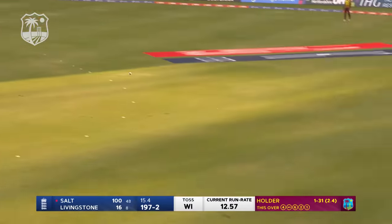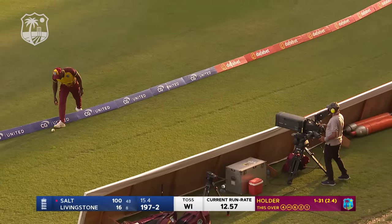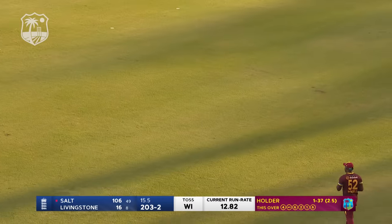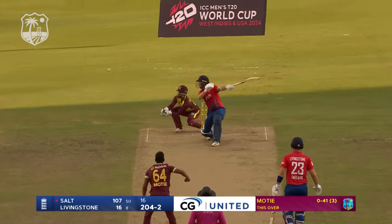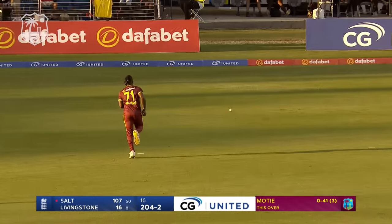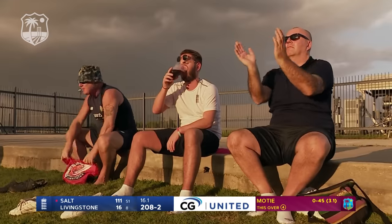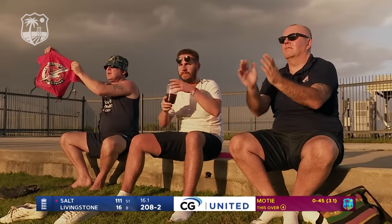He swats it, Powell in play, no he's not. The sheer power and brute force of this man. Oh, that's not a good start. Highest T20 international score for Phil Salt.